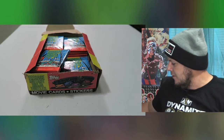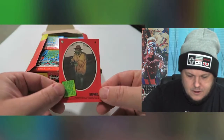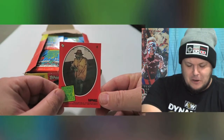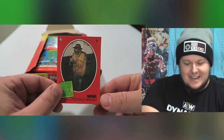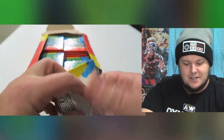Let's see, we have our four cards here. There's supposed to be, oh, there's a sticker in each one too. So this is Raphael dressed incognito, of course, because nobody would ever recognize a giant turtle in a trench coat. So this is the sticker here. All right, pack number two.